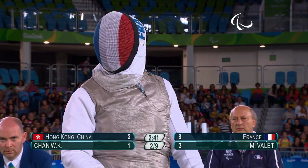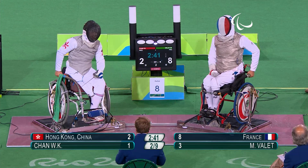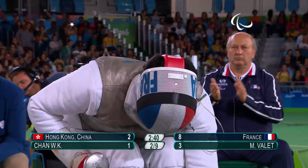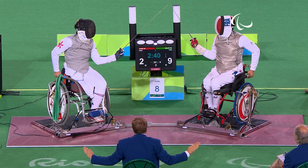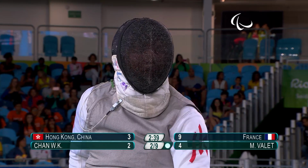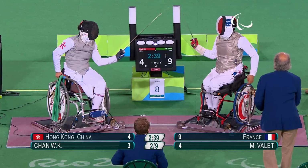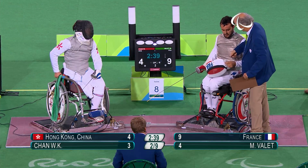Well, there, the attack initiated from the right, a hit onto the opponent on the left, and then the referee awards the point to Valet. One point away from concluding this bout. Chan winking, getting a little momentum. 3 points now to Valet's 4. The Frenchman just wanting one more point to end the bout.